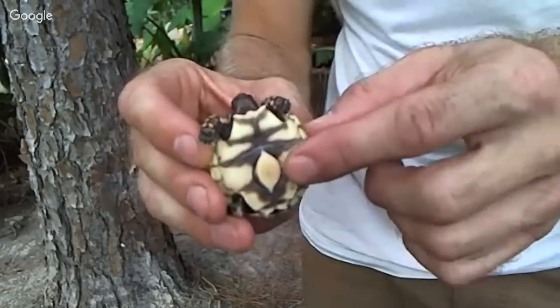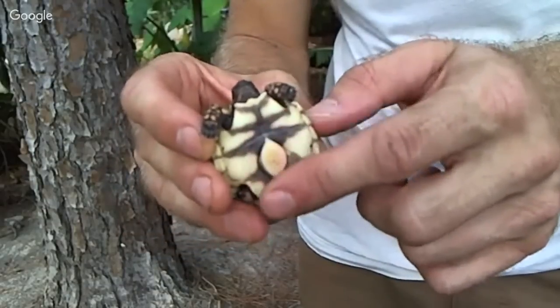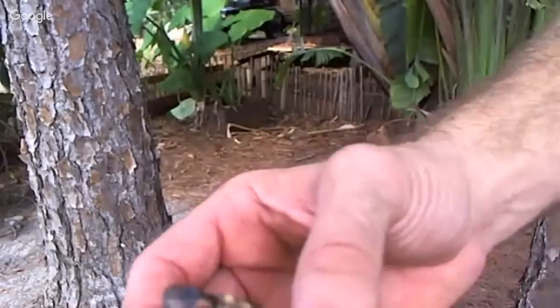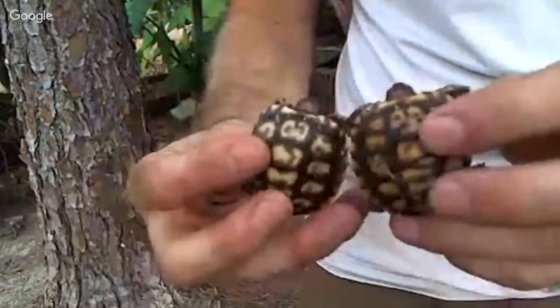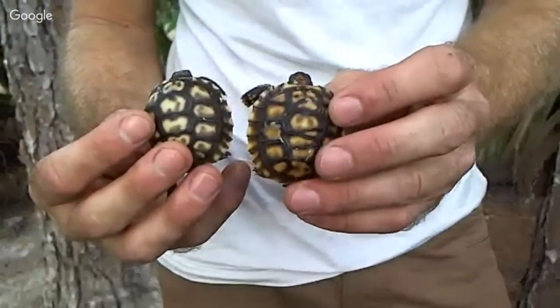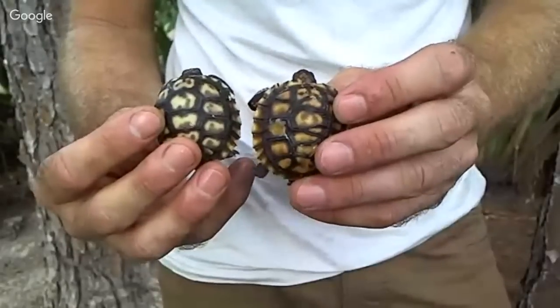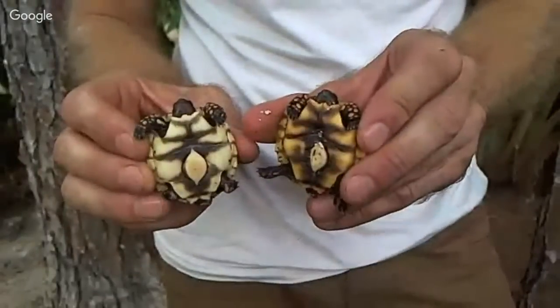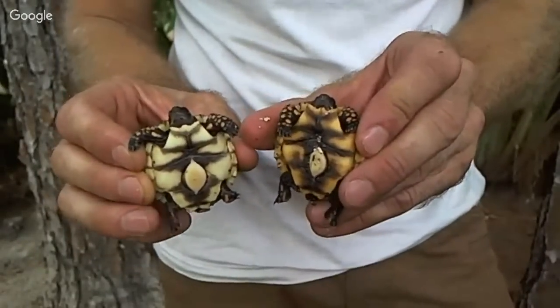We also have the yolk. You can see the yolk sac right there being absorbed. And I have another one. You can see a little variation in their shells. Some are darker, some are lighter. This one has misshapen, irregular scutes, still a healthy animal, but it's just got those irregular scutes. But you can see just a little different variation in the color on these small ones.